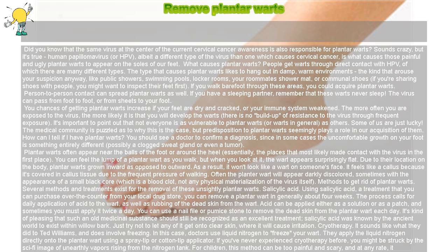You can feel the lump of a plantar wart as you walk, but when you look at it, the wart appears surprisingly flat. Due to their location on the body, plantar warts grow inward as opposed to outward. As a result, it won't look like a wart on someone's face. It feels like a callus because it's covered in callus tissue due to the frequent pressure of walking. Often the plantar wart will appear darkly discolored, sometimes with the appearance of a small black core, which is a blood clot, not any physical materialization of the virus itself.